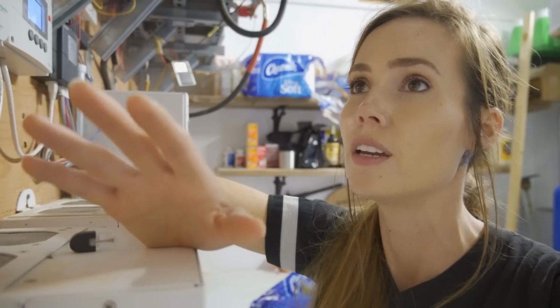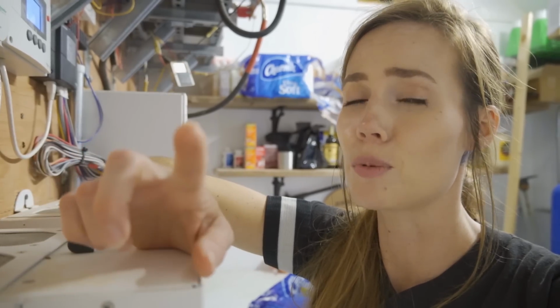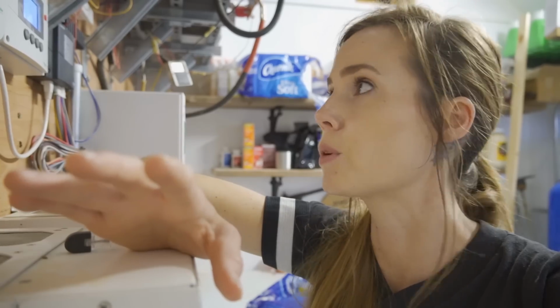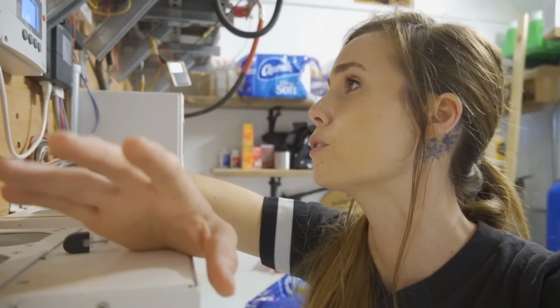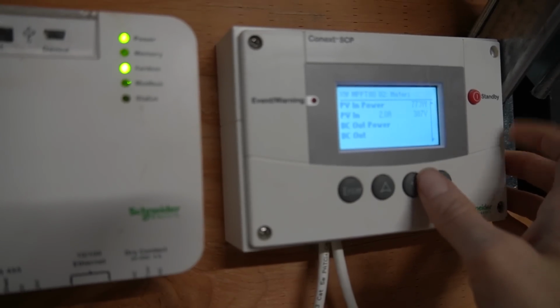I've been doing laundry today. I've been running the dishwasher. Ellie was watching a movie earlier today. So we've been running like normal in there. And as for what we're currently bringing in, we're bringing in a little over 1,000 watts on string one, close to 1,000 on string two, and another 1,000 on string three.